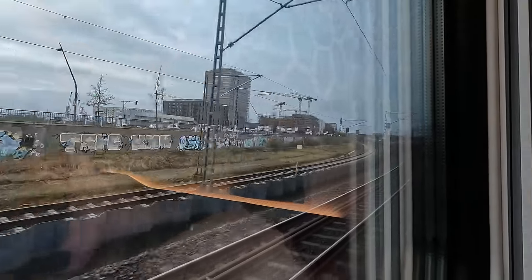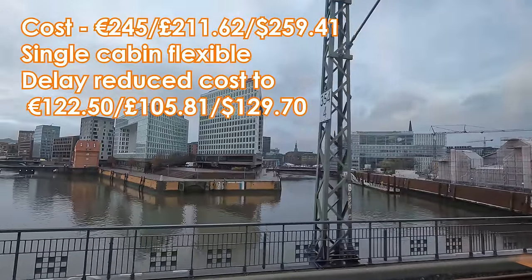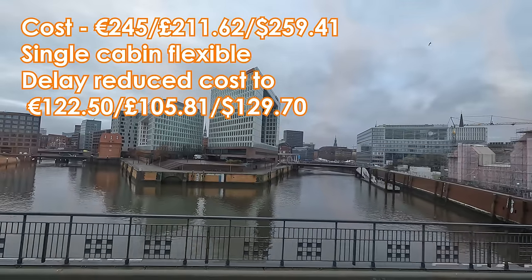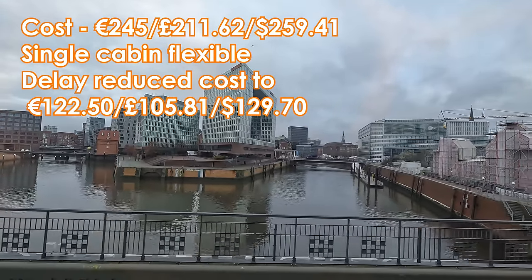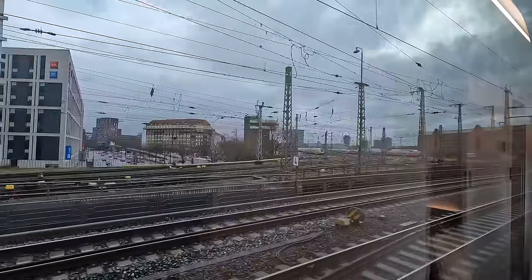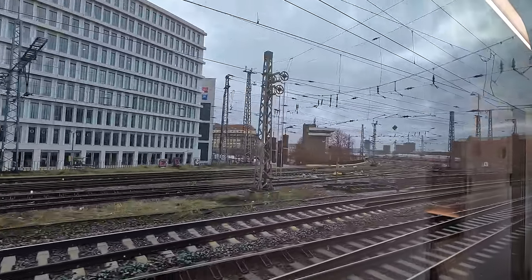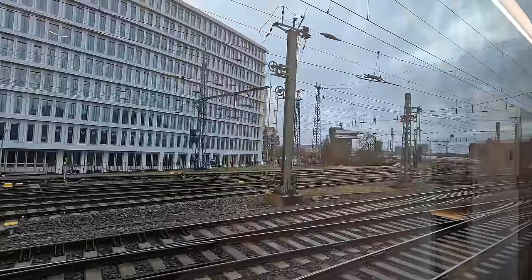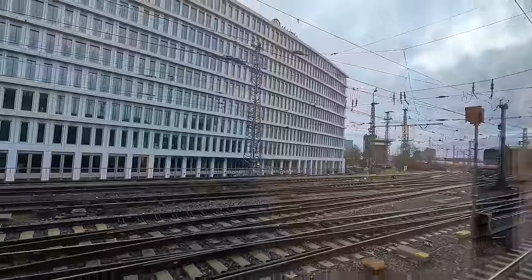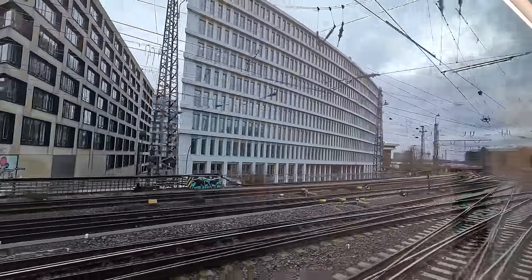The price I paid for this trip was €245 for a single ensuite cabin, though for the 3 hour delay I recovered 50% of the total ticket cost, bringing the revised total down to €122.50. This particular trip was value for money, despite the delay. However, ÖBB have recently introduced a dynamic pricing system for journeys on the Nightjet going into 2024, which mean prices for a single cabin can range from around €200 to just over €1,000, which is ridiculous and not a great way to encourage more passengers to use the Nightjet.